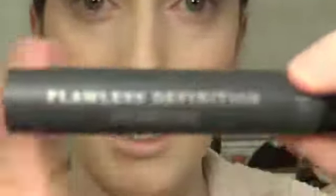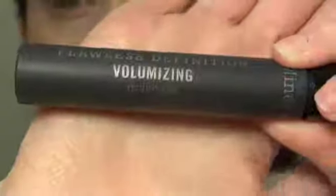So now I'm just going to go into my favourite mascara, and this is by Bare Minerals, and it's their Flawless Definition Volumizing product. What I love about this product is it's really soft, really pliable on the eyes, but it makes the eyelashes last all day curled up, but it doesn't feel itchy or annoying during the day, so it's not crusty or solid or anything like that. So just applying that onto the eyes, wiggling at the base and flicking out.